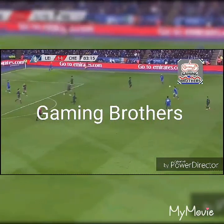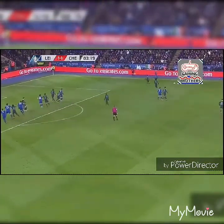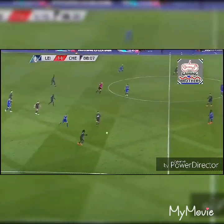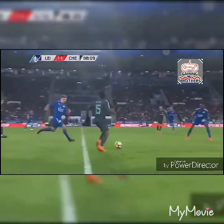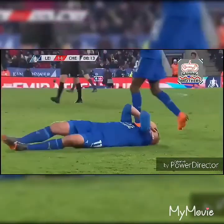Played out by Morata. Screening job strikers like to do at the front post. Steady work by Azpilicueta. Moses, Albrighton, refusing to give it up.